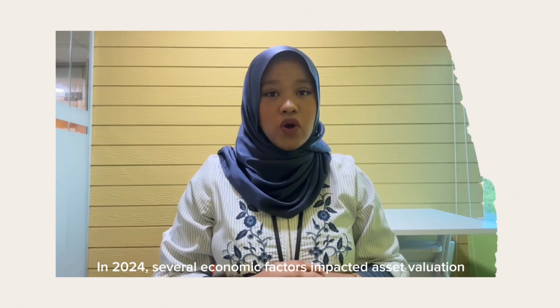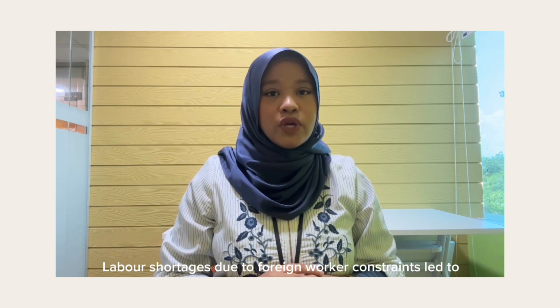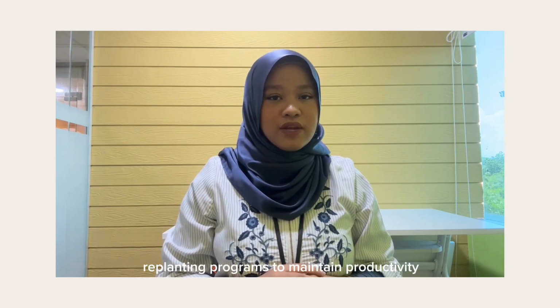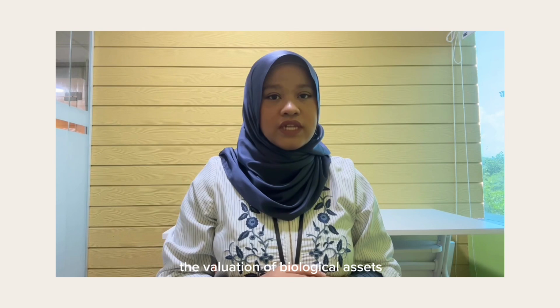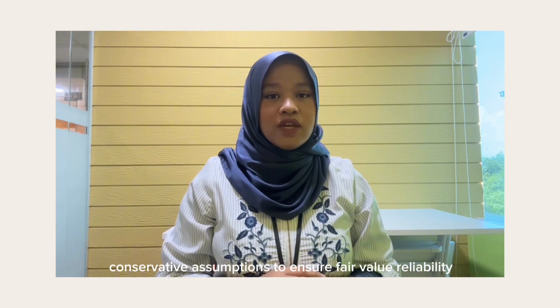In 2024, several economic factors impacted asset valuation. Labor shortage due to foreign worker constraints led to rising estate maintenance costs. In response, Teck invested in mechanization and replanting programs to maintain productivity. CPO price fluctuations also influenced the valuation of biological assets. Despite these challenges, the company adopted conservative assumptions to ensure fair value reliability.